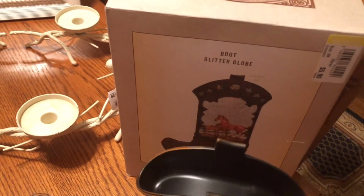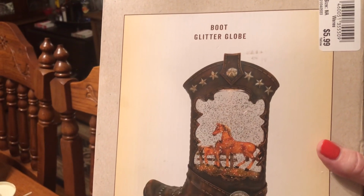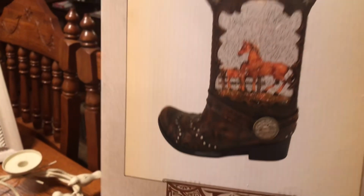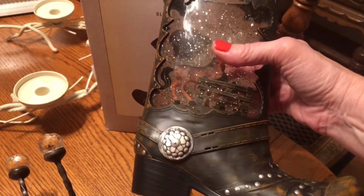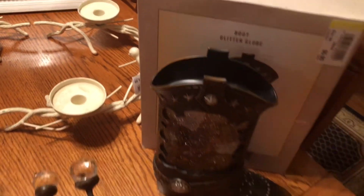And then I got to looking at the box, and I thought, that looks an awful lot like something they would sell at Cracker Barrel. So I turned it to the bottom, and look what I found. $50. That had originally been $50 at Cracker Barrel. And I just need to go get some batteries, and it'll light up, and I can turn it on or turn it off, but I'm sure I can find a good home for that.